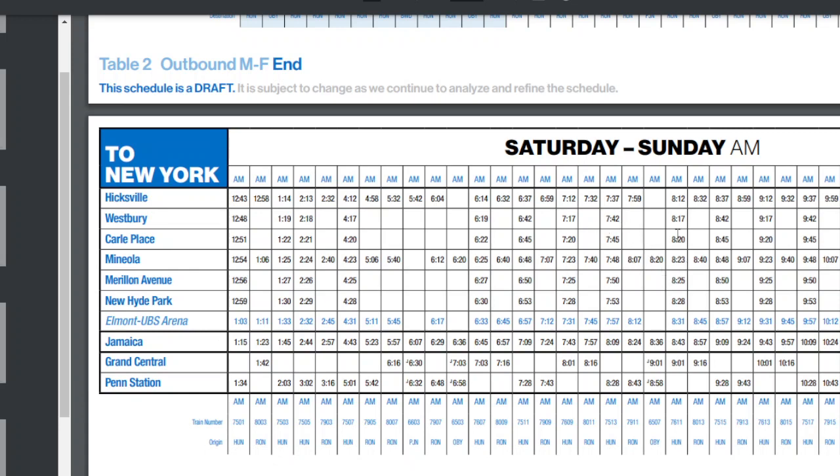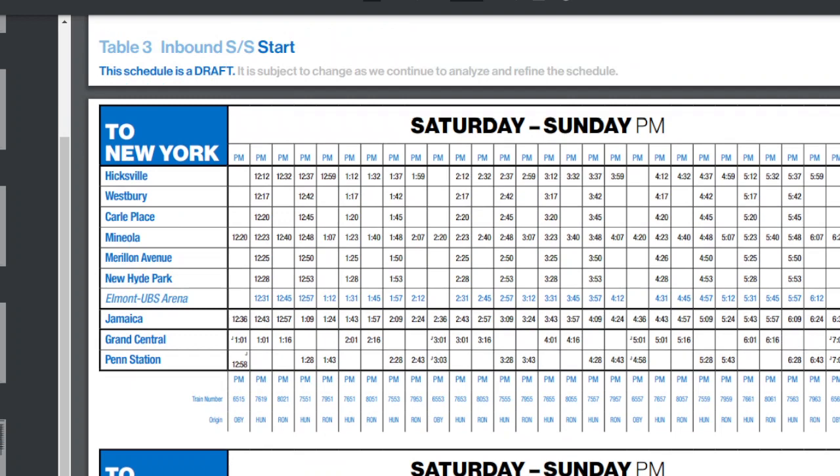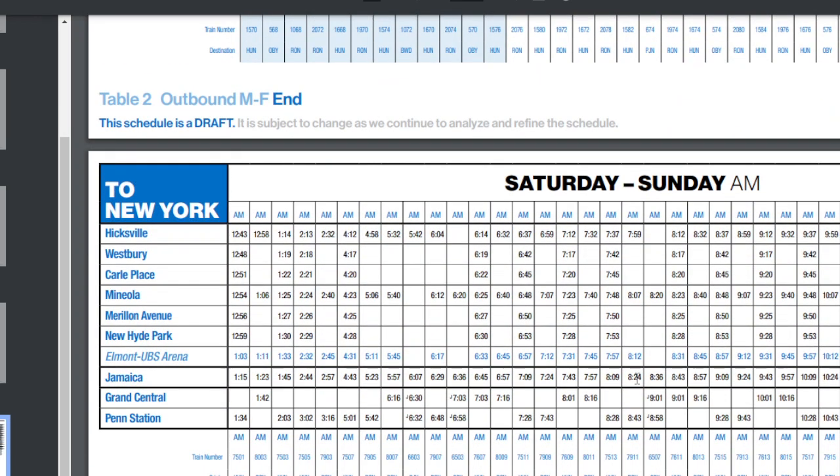And again, if you're at Westbury, you're going to get half-hourly service. And every other train, one train goes to Penn, one train goes to Grand Central. So it looks pretty good to me. This is definitely a big improvement over what we have currently. Okay, and this also shows the trains that stop at Elmont UBS Arena as well. And it looks like most trains will actually wind up stopping at Elmont.